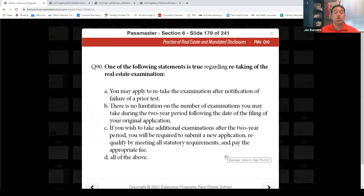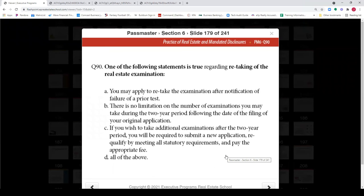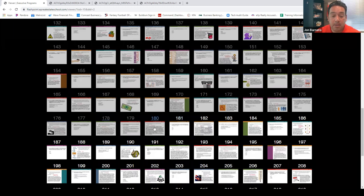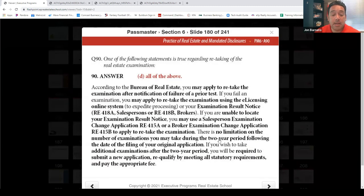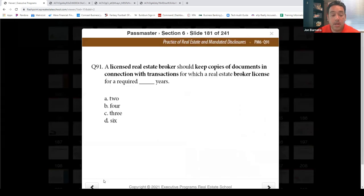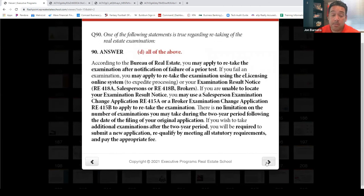One of the following statements is true regarding the retaking of the real estate exam. So what if you don't pass your exam? But if you're in this training, don't worry, you're going to pass your exam. But what if you don't pass your exam? What's correct? D. Correct. You can take as many exams as possible within a 2-year period. Otherwise, you have to reapply after that. The highest one I've seen is 14 times. But don't do 14 times.